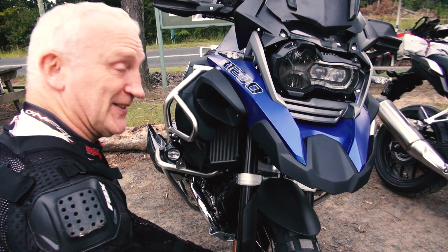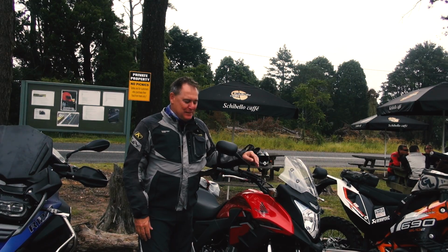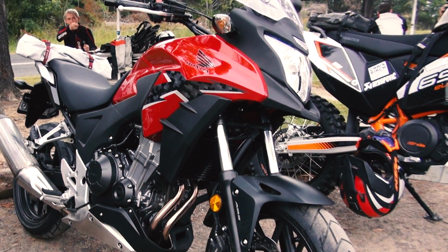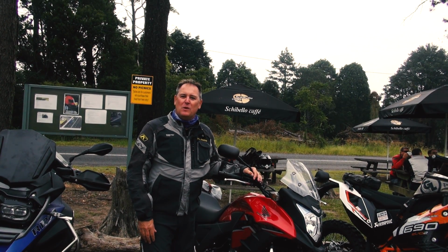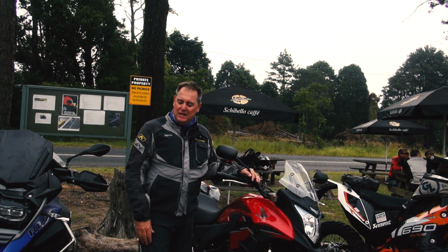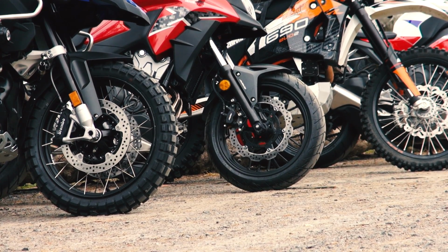The plan is to hit the dirt. Today we're going to take the Honda CB500X on our normal adventure test loop of about 400 k's. Can't help but notice the tyres. They're a little bit skinny compared to the other two bikes.